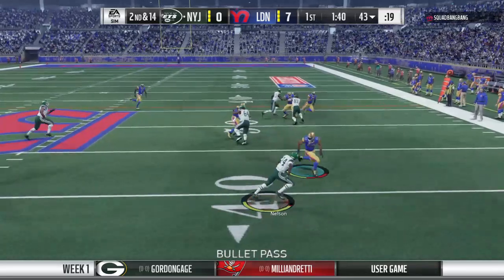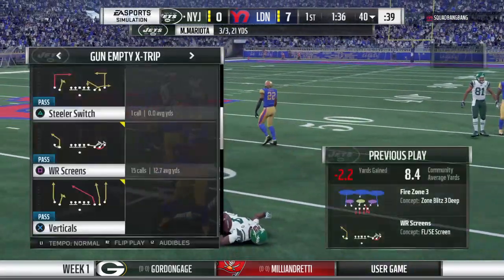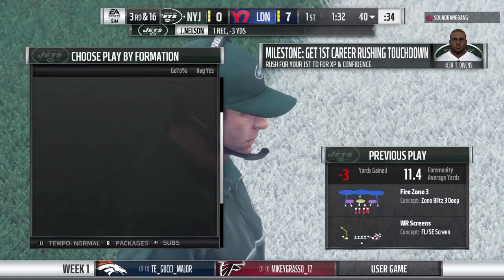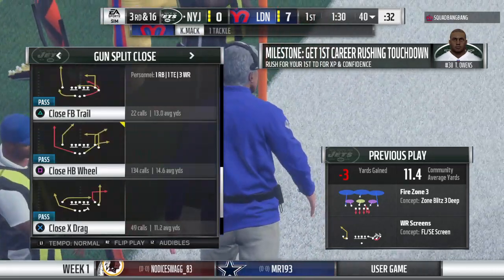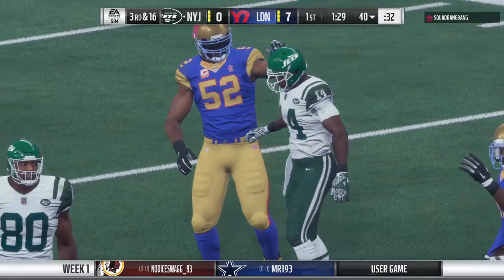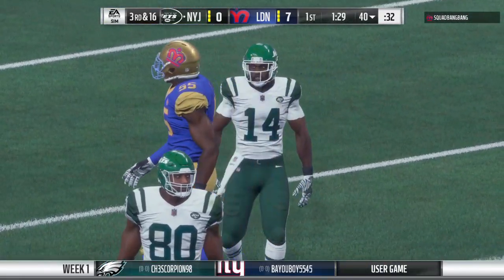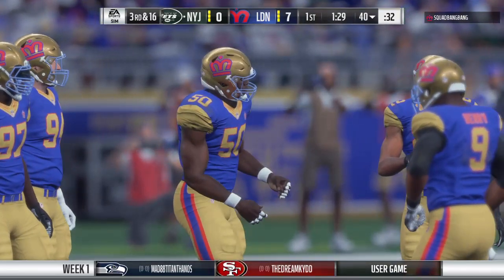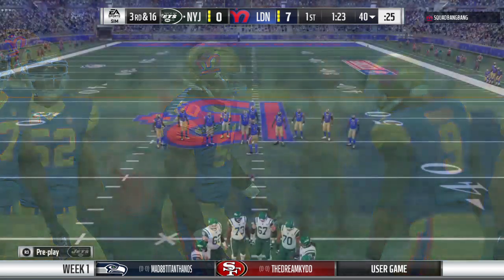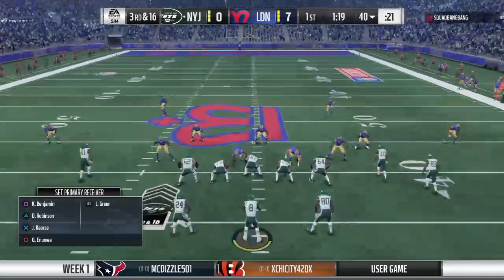Mariota to throw it this time. And Nelson's got it here right side. And he'll be brought down, losing yardage back at the 40. So he loses 3 yards there. Now third down. So 2 plays with only negative yardage to show, and now it's 3rd and 16.